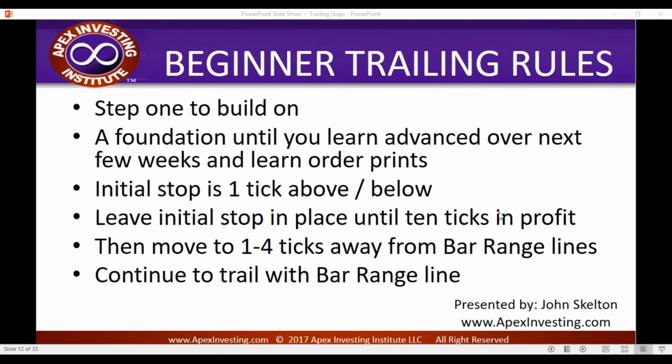Then once we're up 10 ticks in profit, we're going to move it either 1 to 4 ticks away from the bar range lines. And then continue to trail with the bar range. Okay? Trailing it 1 tick behind the bar range will keep you out of what? All of the slings, correct? But if you also want to be protected from most elevators, a few will still hit you, you want to probably go bar range plus 4 to be safe. Does that make sense?